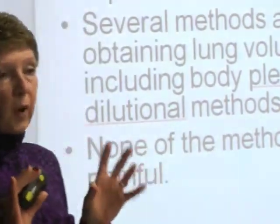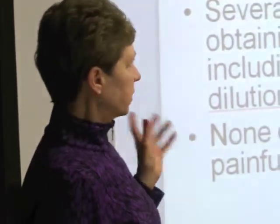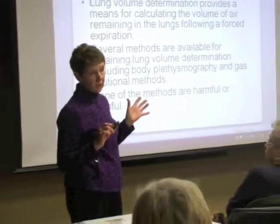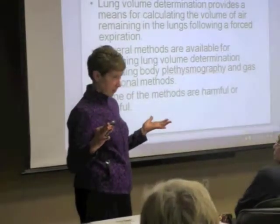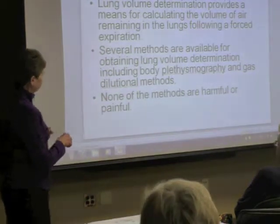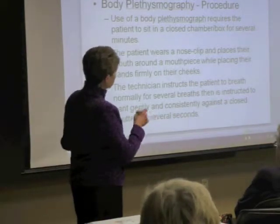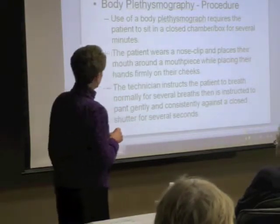There are other ways to measure lung volumes. Most people today go to this box where it's closed because you can do it very quickly, in 2 or 3 minutes. And some of the other tests involve maybe 15, 20, 30 minutes to do. So most people have fallen to these. And none of these methods are harmful to the patient. Again, this is called plethysmography because you're in the box called a plethysmograph.